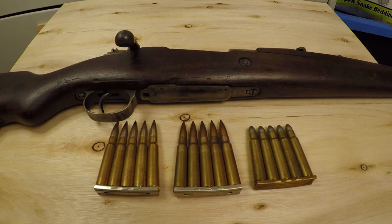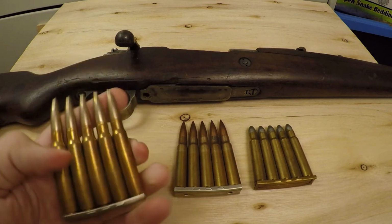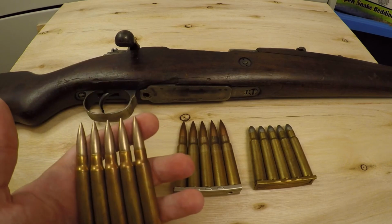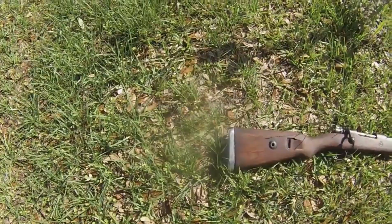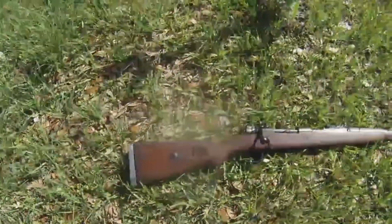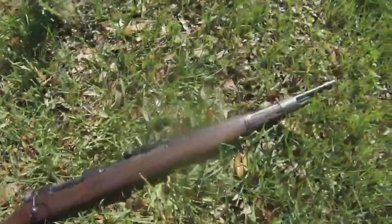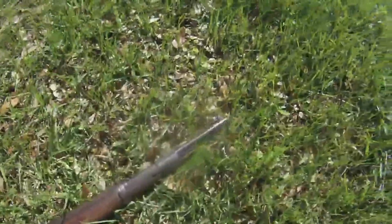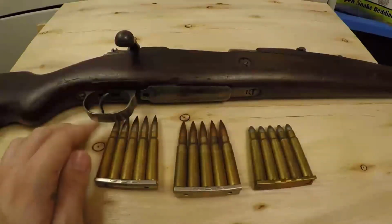Now on to our second reason why you need an 8mm Mauser rifle, the extreme variety of different kinds of ammunition that you can get. If you want lightweight ammo or heavyweight ammo, or if you want soft tip rounds or hollow point rounds or tracer rounds or armor piercing rounds or incendiary rounds, or basically whatever it is that you want whenever it comes to ammunition, you can get it in 8mm Mauser.